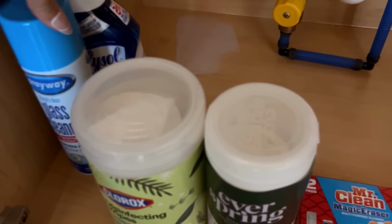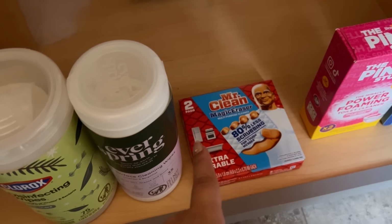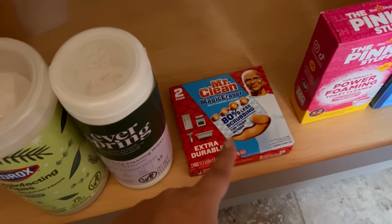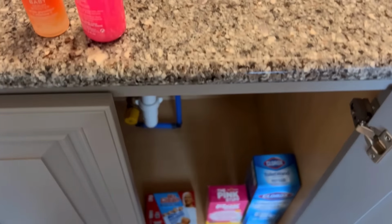Okay, and that is it. I typically have a sponge in here, but I just used that sponge to clean everything. And the toilet was the last thing I cleaned, so I'm gonna throw that sponge away. When I go to Target, I'll buy a new sponge and put them in here. Pretty much it for that cabinet.